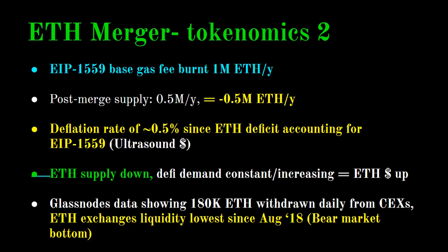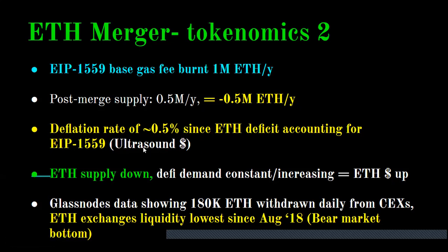So based on the post-merge supply statistics of 0.5 million ETH supplied per year, that equates to a deflationary deficit of 0.5 million ETH per year. So that means that the deflation rate of ETH will become 0.5%, accounting for EIP 1559, and hence it's known as ultrasound money. So when ETH supply is down in the future, if the DeFi demand is constant or increasing, basic supply and demand economics will tell us that that will lead to the ETH price going up in the future.